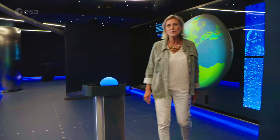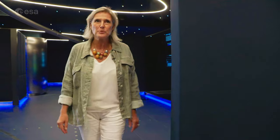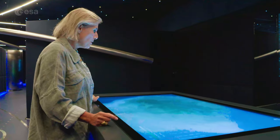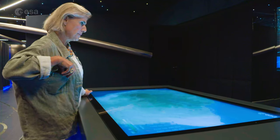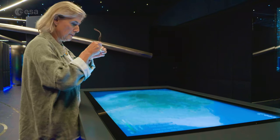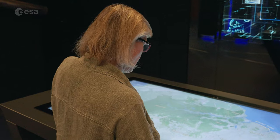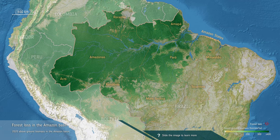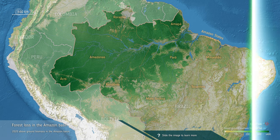And in the next station we will look at applications which are related to the use of the land. So we look at forest, and we will look also at the quality of the air and the things which are very important for our daily lives. We see here the situation of the vegetation of the tropical forest in Brazil in 2018 and the biomass situation. And we compare that with previous years through satellite data.